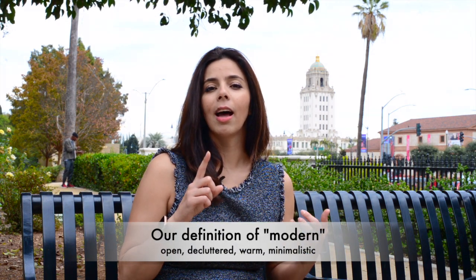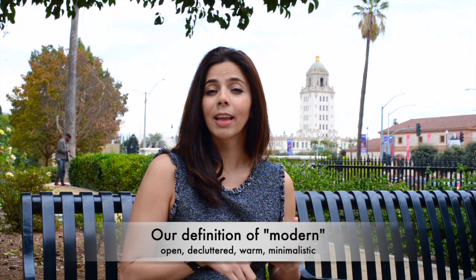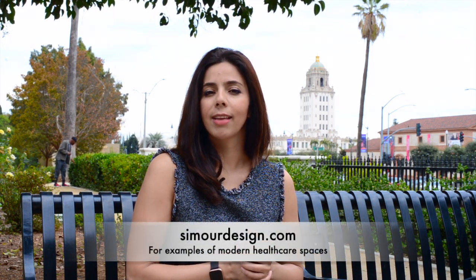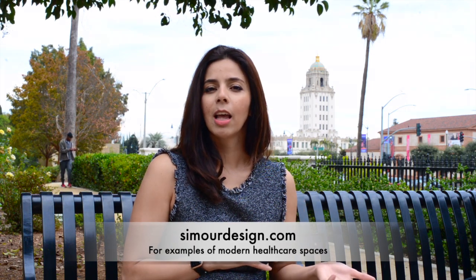To us, modern means open, it means decluttered. Modern means warmth in a design that is very minimalistic. If you go to our website, simourdesign.com, you'll see our design has a twist of comfort to it. Especially in a medical space, don't go for something that is super cold. We always create warmth within modernness, and the other element is creating it timeless.